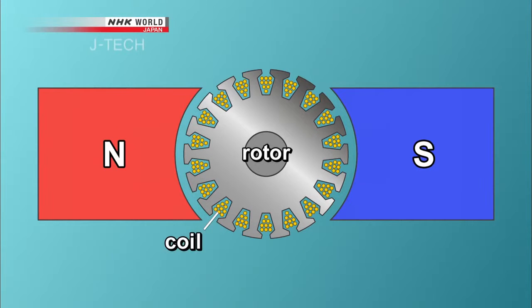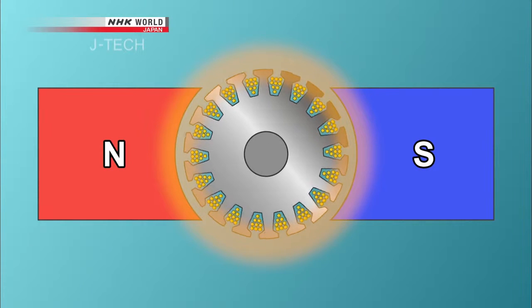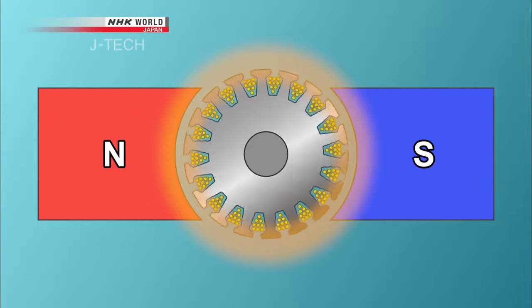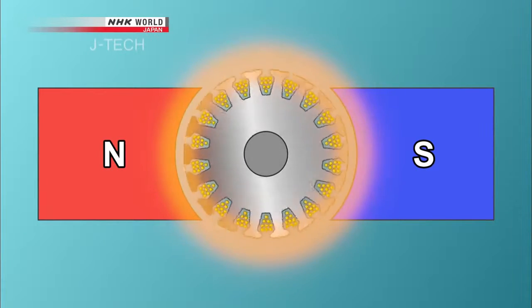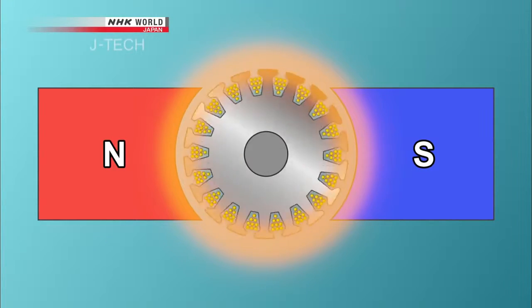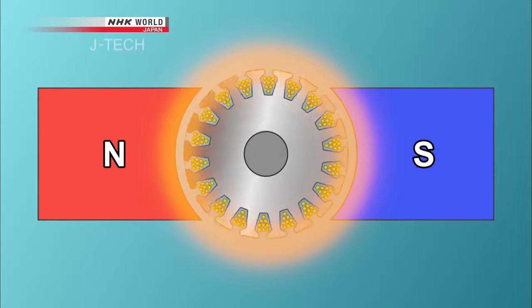Here's a simplified explanation of how an electric motor works. Embedded within a frame called a stator are magnets with opposing poles, N for north and S for south. When an electric current is passed through the coil surrounding the rotor placed between the magnets, an electromagnetic force is generated, causing the rotor to turn in one direction, depending on the flow of the current. The greater the electricity flowing through the magnets, the stronger the electromagnetic force and the faster the rotor turns.